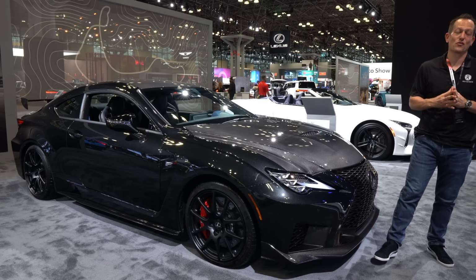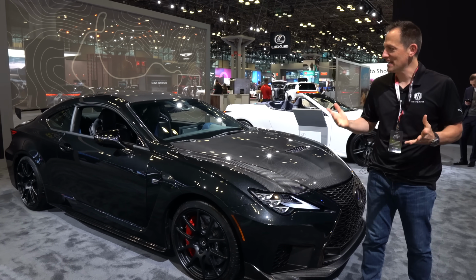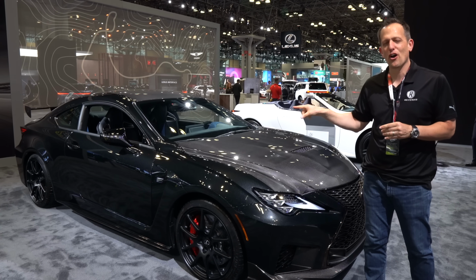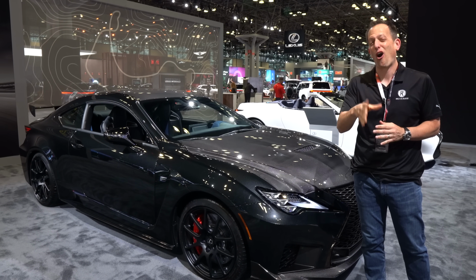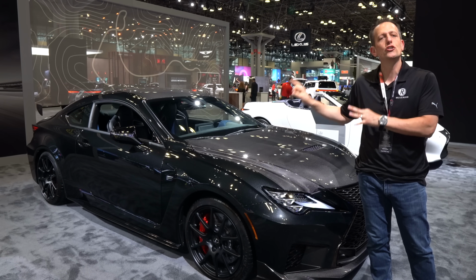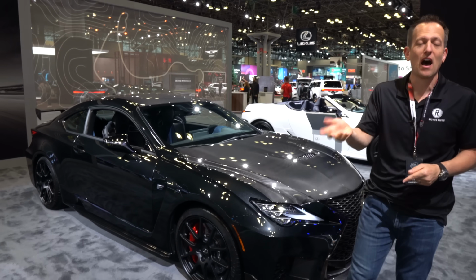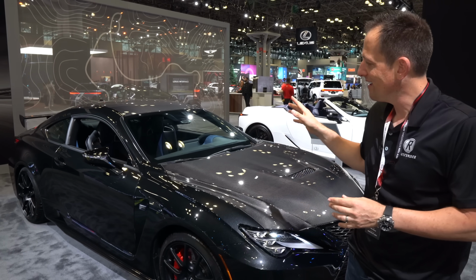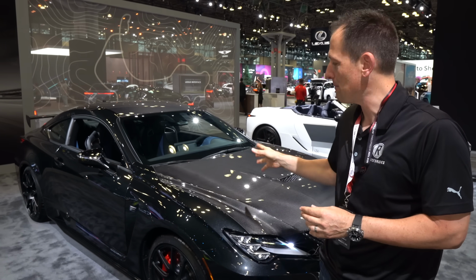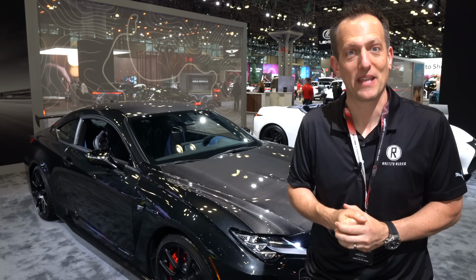All right, guys, it's been another great day in so many ways here at the New York Auto Show. Let me know what you think. Being here at the Lexus booth, what are your thoughts on this RCF Track Edition? Are you as surprised as I am that they still have it in production? Do you think it's worth the price, especially if you want to go the route of a C8 Corvette? I don't know about you, but I just can't stop looking at it. I mean, that's the bottom line, and I want to drive it. That should mean something, right?